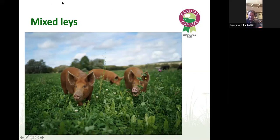We use them also in the spring and winter. We'll put the pigs on the pastures we want reseeding, and they'll plough up the pastures. 7 pigs will plough up a 4-acre field in a couple of weeks. So we use them to do that, and then subsoil that ground, and then the following seed crop works brilliant. Contractors don't like it particularly, but it works a treat.